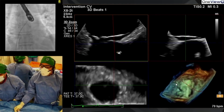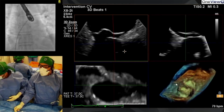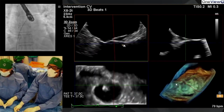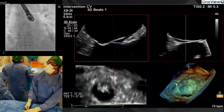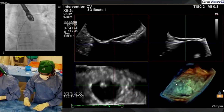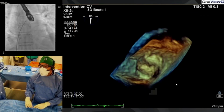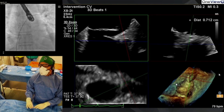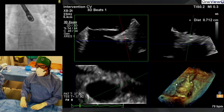Long axis is the green box, and the short axis is the red box. And so you can see the image playing there, can you? Yes. And I'm just going to do the measurements, just show you how we assess the anatomy of this defect. So I've frozen it where the PFO is opening. You can see it in the bottom right corner where the PFO is there.